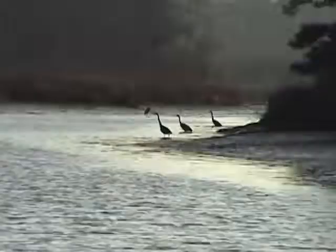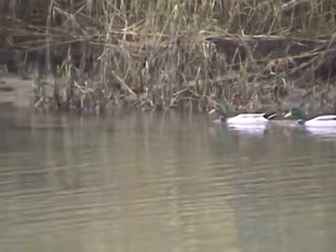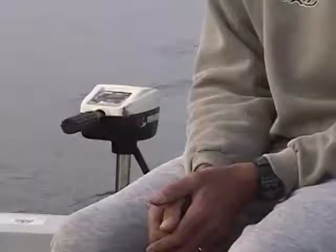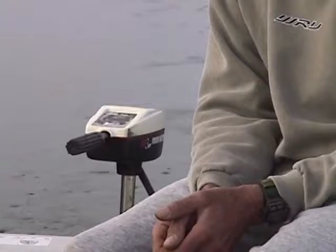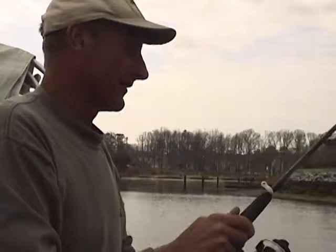When the pelicans left, next we had the blue heron. The school moved, so we switched over to slow trolling so that we could locate another school. And soon, Wayne was hooked up again. Feels like a nice one. Nice fish. Oh!